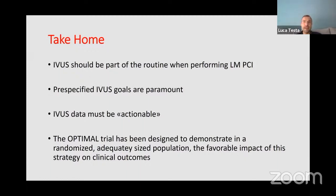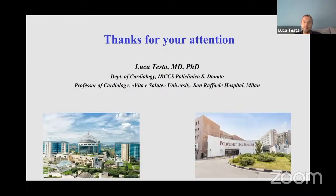And in the first case, of course, it was not needed to make additional actions after IVUS. But in the second case, it was absolutely mandatory to react to the IVUS numbers. And let me say that the OPTIMAL trial has been designed with this purpose. So we'll see in the future what we can get. And thanks for your attention. Let me stop sharing. Okay.